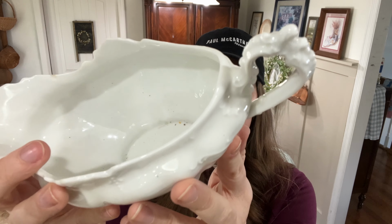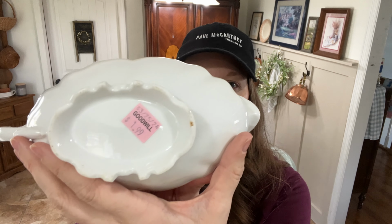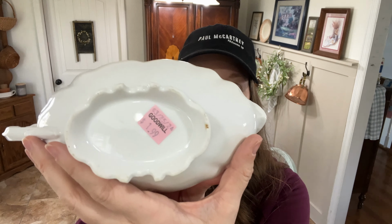Books are, I want to say, like $1 at the Goodwill. So that's probably about how much I paid for that. And then next I picked up this gravy boat. It was really pretty, a really pretty color, lots of really nice detail, and this was $1.99. I'm not entirely sure where I will put this, but I will find a spot for it.